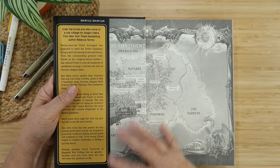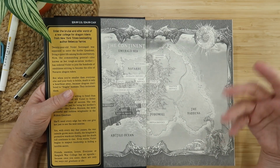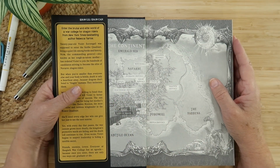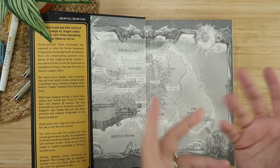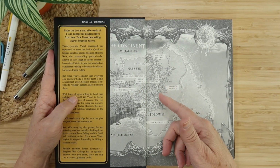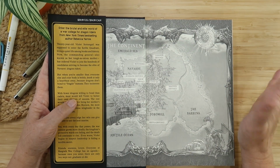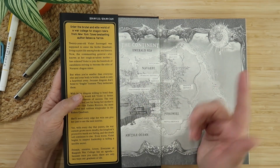So when you reach an age and you go to this war college, you get put in one of the 4 quadrants. And Violet has been wanting to enter the scribe quadrant. So she is all about books and history and all of that good stuff. But unfortunately, Violet's mother, a commanding general, is really tough and decides Violet needs to go into the dragon rider quadrant. So she's going to learn how to ride dragons and fight wars. And apparently that's a very dangerous place to be, one of the dragon riders.